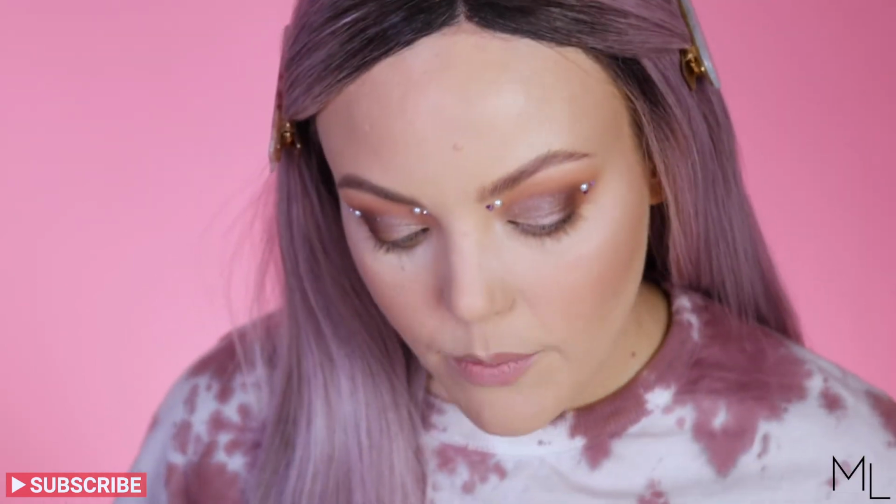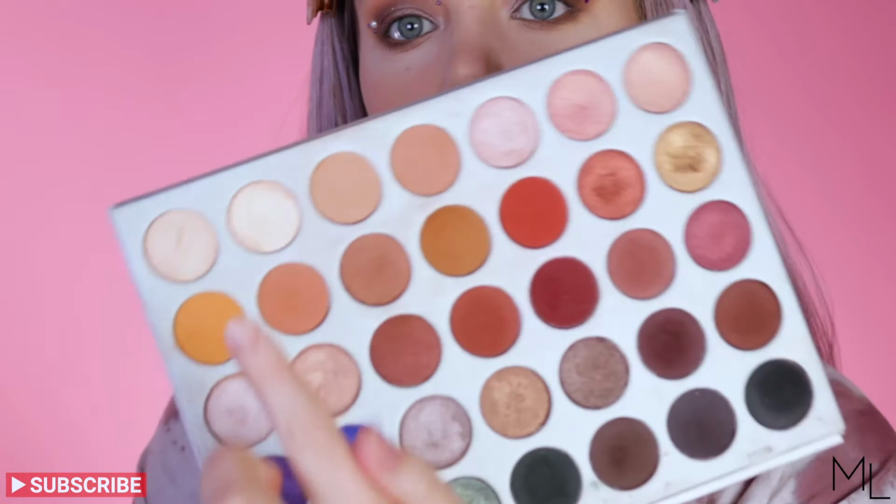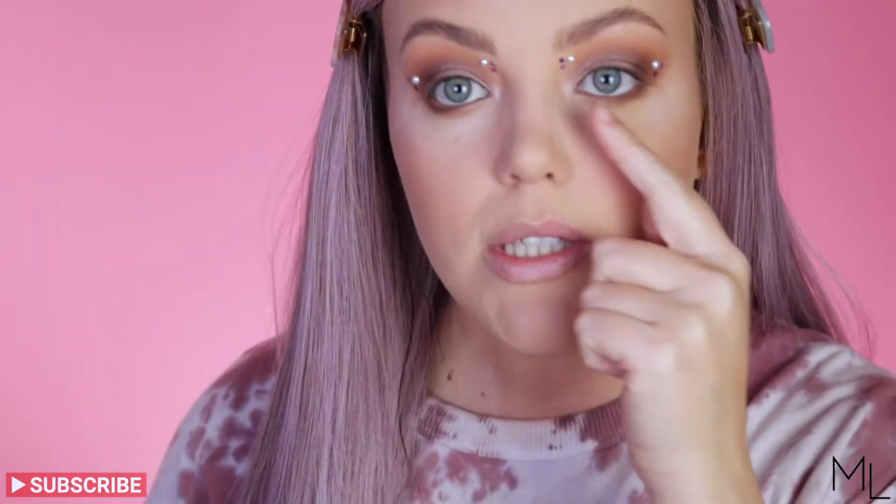The other thing that I did as well is I put this shade right here just in my inner corner as a little bit of a highlight. I didn't put too much in, just a little bit of a pop. So you're all caught up. I'm gonna curl my lashes as well.